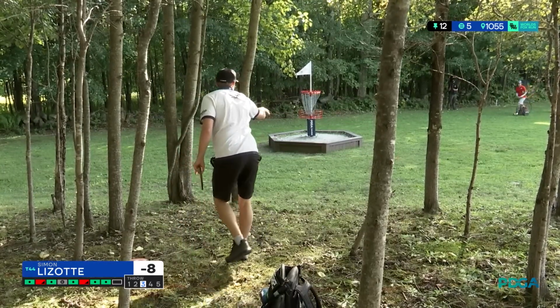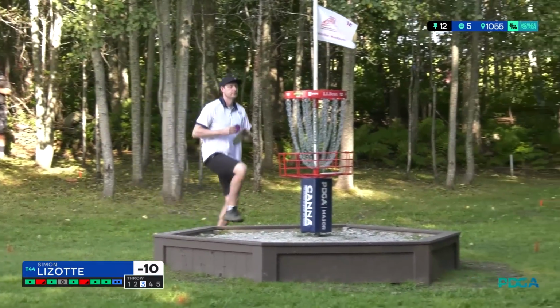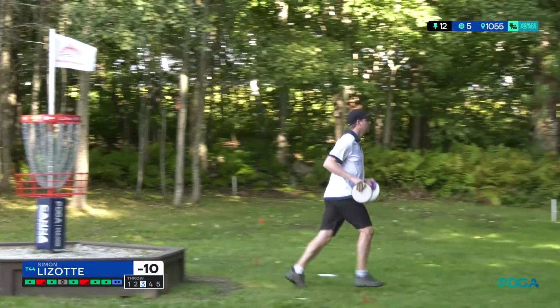Right to left crosswind. Give me that. Sweet. Ooh, and he has a fancy card down there. All kinds of different little nuggets.